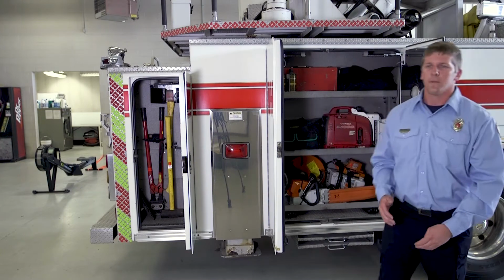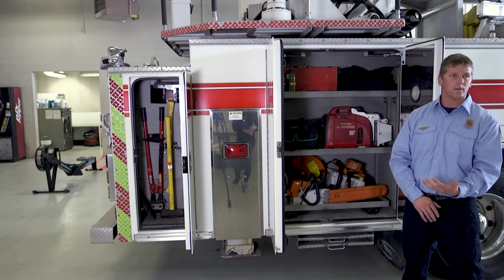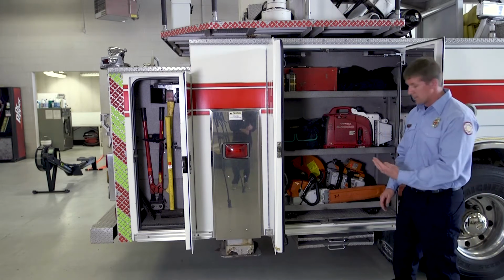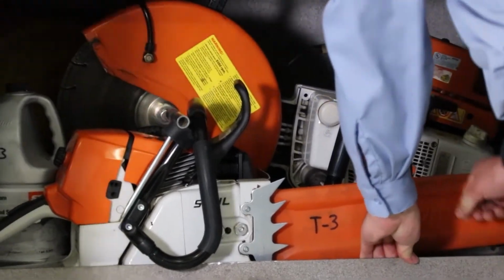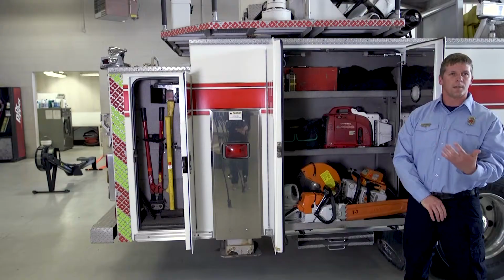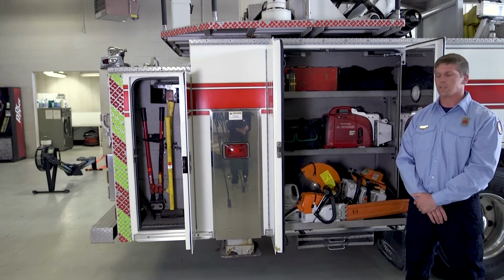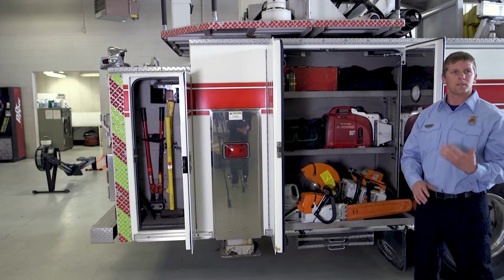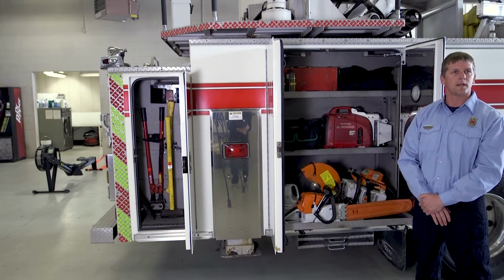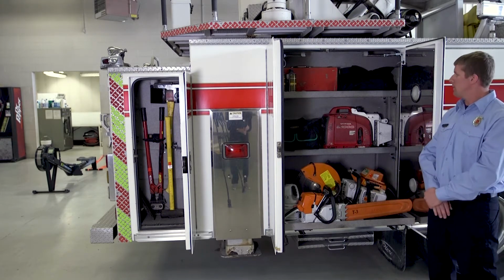One thing about the truck company, we're a lot of times assigned to ventilation or forcible entry. So one thing that this truck has that the other engines in our fleet do not is our rotary saw. Our rotary saw would be used to cut metal things such as garage doors, metal flat roofs on our commercial structures, or the side of metal buildings to gain access to fires that we otherwise couldn't access. We also have our chainsaw in this compartment.